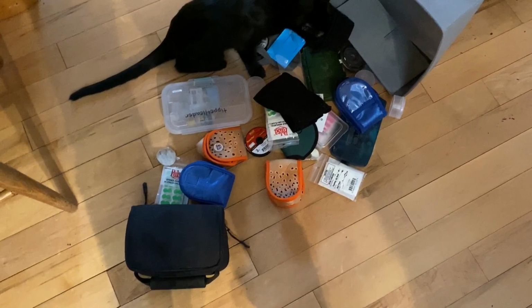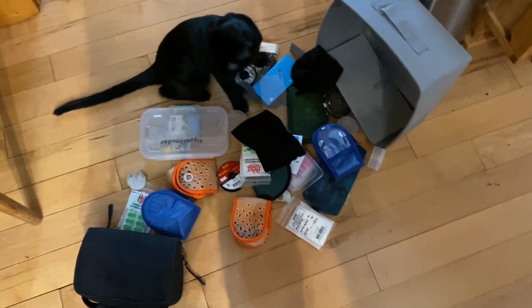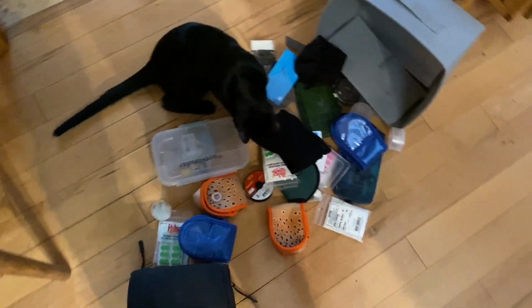Little bear right here knocked over one of my fly fishing containers. So I'm gonna have to clean that up. Thanks a lot, little bear.